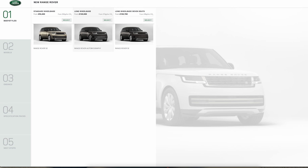So you've got the standard wheelbase, the long wheelbase, and the long wheelbase with 7 seats, which is a new thing that they've done with the Range Rover. And actually, when you look inside, and we'll talk about this in a bit more detail, it's very similar to the 7 seats that you might find in something like a Discovery. So really usable rear 7 seats, which is the first time for Range Rover in general. Let's take a look at the standard wheelbase car rather than the long wheelbase, which is 120, or the long wheelbase 7 seats, which is 102.